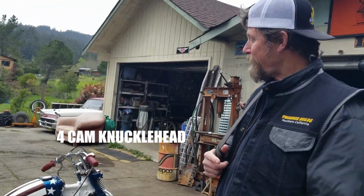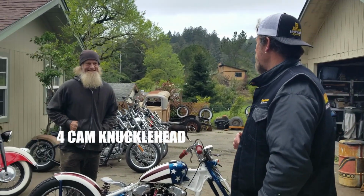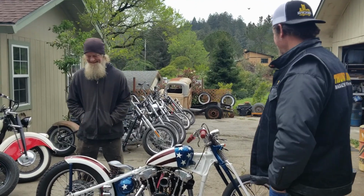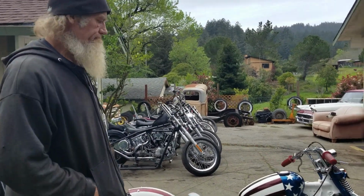So this is definitely one of the coolest bikes that we've seen in, I don't know, forever maybe. This is a pretty badass little bike right here. Yeah. So Bret, kind of run us through what you did on this thing. This was a pretty wild build.